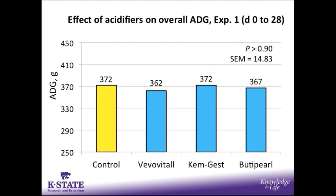Moving on to the results of the experiment. First, we're going to look at experiment 1. So again, it was conducted in a university setting, and we're going to focus on days 0 to 28. Now, the main reason we're focusing on day 0 to 28, which was the overall trial, is because the individual phase data was also very similar to that of the overall trial. So for sake of time, we'll focus on day 0 to 28.